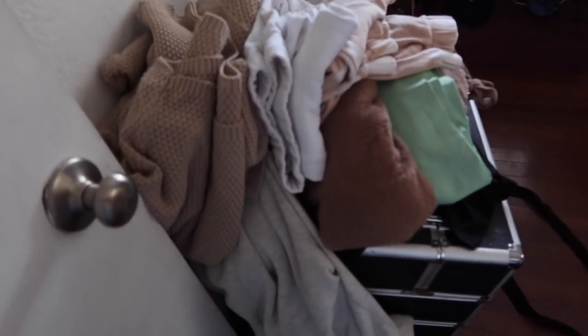I have to find a dresser. I'm gonna look for one today to see if I can find one, because all of my loungewear I can't fit in my closet or my drawers. I need to put deodorant on too.